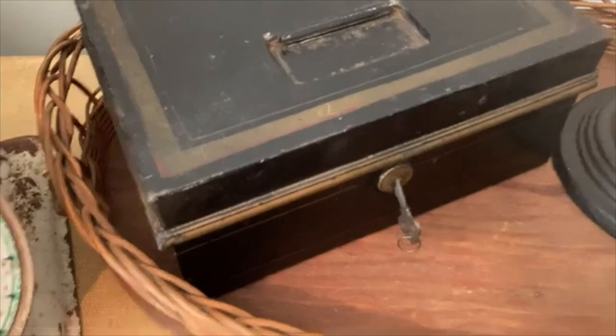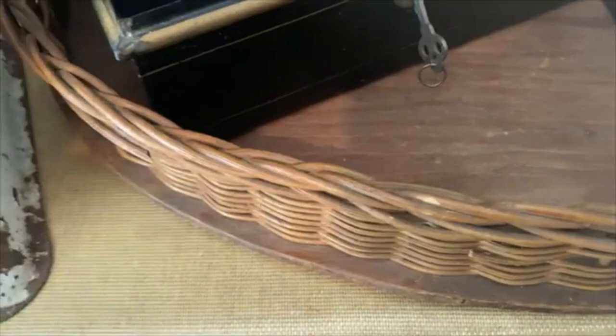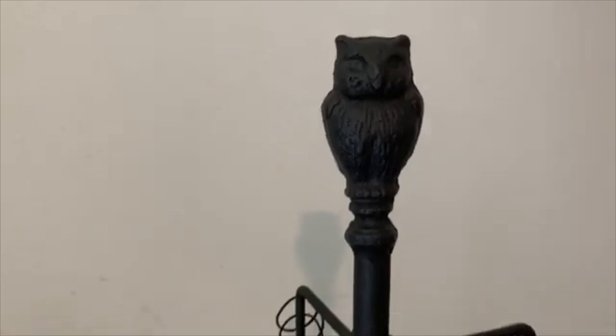My mind just went blank, which is easy these days. Safety deposit box, it has the little key. It still has some old stuff in it. I just left that in there. Keeping this. And then I found this postcard holder, which has a little owl on the back of it.